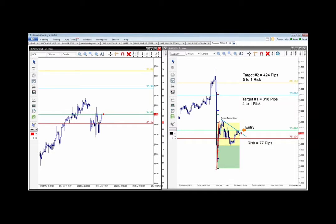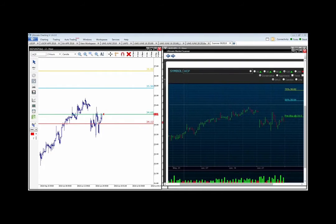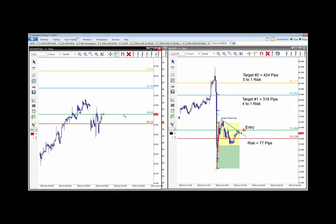Hold on a second. There we go. So let's bring this over here. There's our entry, 34.60. First profit target is 35.94. Second profit target is 36.82. So on this trade, we're risking about 49 cents going after about $1.34. So that's a little bit less than a 3-to-1 risk ratio.